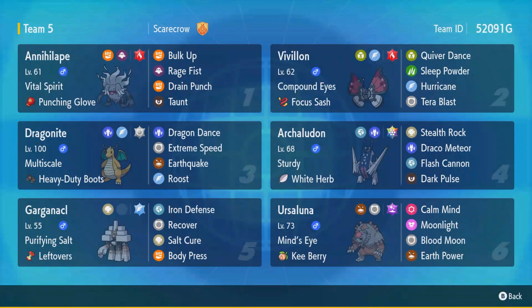What I will talk about is the Archaludon set. Archaludon's really, really good. I think it's like the second most used Pokemon at the moment. I'm going to have to double check on that, but it's so versatile, it's so strong, and it has a lot of really good abilities and moves.